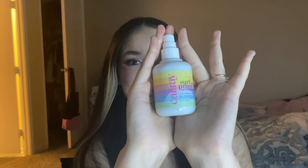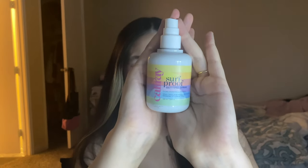And that is the new Calray Surf Proof Setting Spray. And again, shake well before you use it. How to apply: you must do 4 to 5 pumps 6 to 8 inches from your face, over your makeup for a lasting finish, and reuse throughout the day for a hydrating refresh. And you can get refills on CalrayBeauty.com.